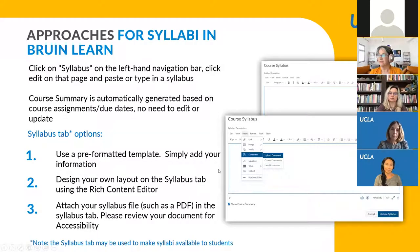And the other thing we wanted to mention today is approaches to adding your syllabus to Canvas. Here you also have options. If you are using your migrated course from CCLE Moodle, if you go to the syllabus page in the left-hand navigation bar in Canvas, you will have a pre-formatted syllabus template where you can add the information on office hours, your contact info, any sort of guidelines for the course, due dates, and grade distributions.